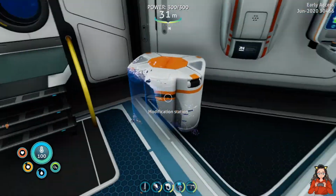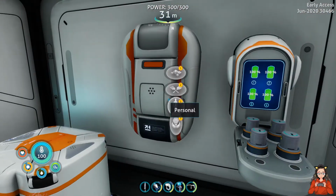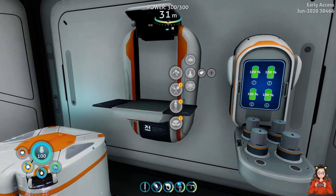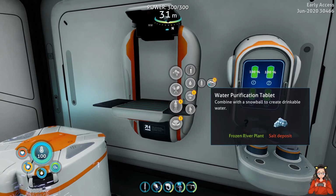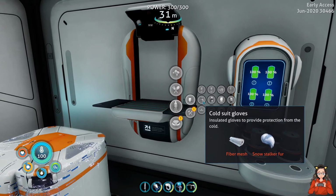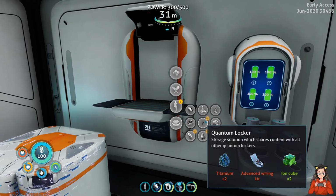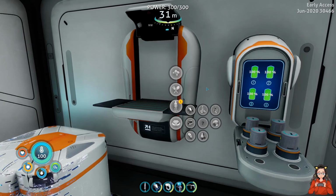And let's see, I still didn't find any lead, and that makes me so sad, because that's one of the last things we need for this. So there's that. We need to make that. We need to find the gel sacks to go ahead and do that. But I wanted to look for the cold suit and stuff. And we need snow stalker fur? What in the world? I was going to make a couple of these, but I guess not. Oh well.